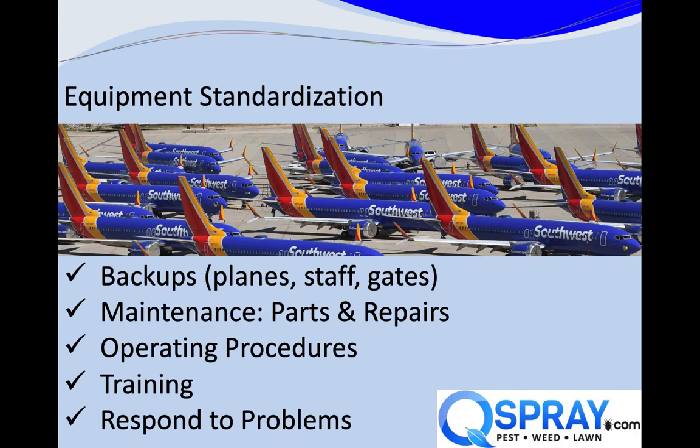Think about maintenance. The parts inventory is so much smaller because all the planes are the same. Repairs are easier because you only got one widget. It goes there. This is how you put it in.